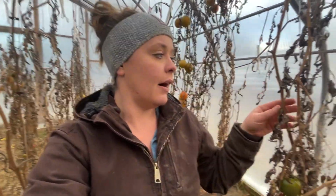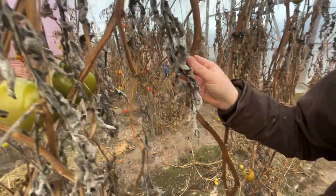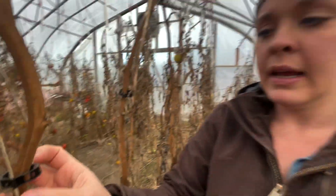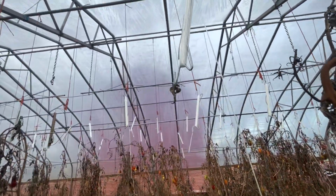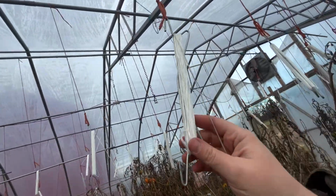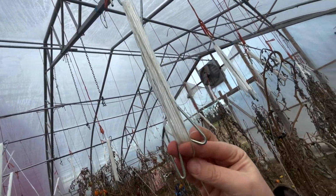So now we are going to let the chickens have a heyday in here, eat all the tomatoes, eat the vines, all of this. They'll start on the ground, and as they start cleaning things up, we will tackle row by row. You can see that we use these little clips to trellis, so we will be taking these down and saving these. And then our strings, you can see in here, we can reuse these as well. So as we clean things up, we'll just wind these back up, and everything will be good as new.